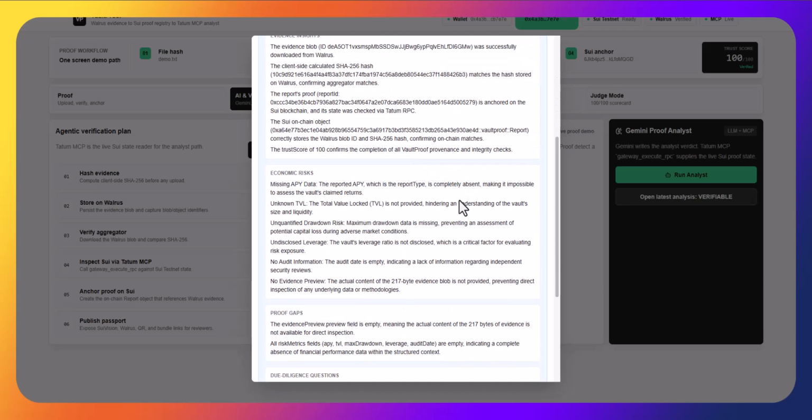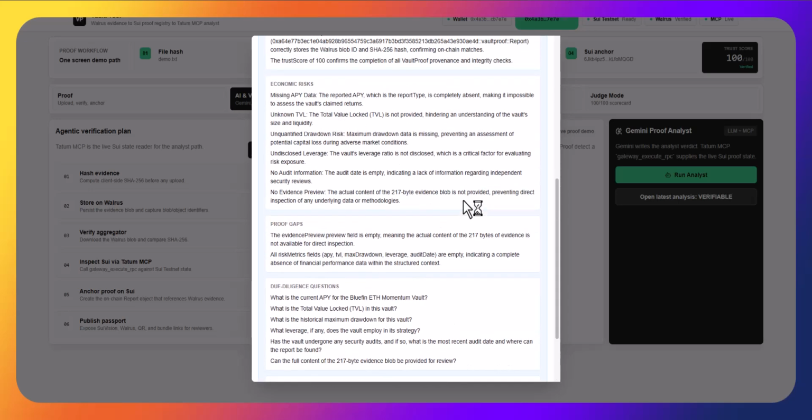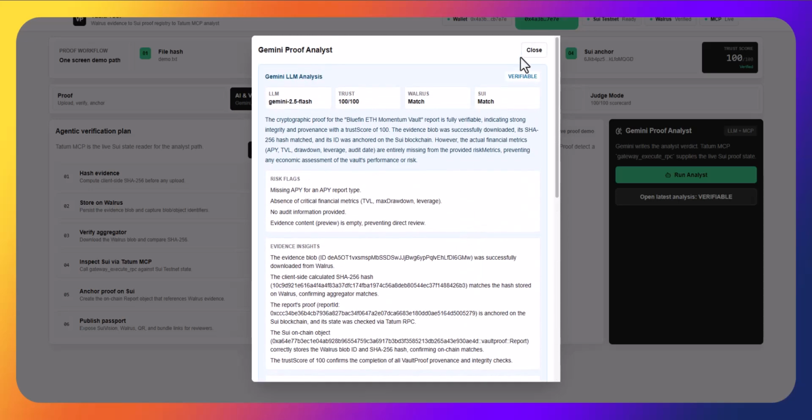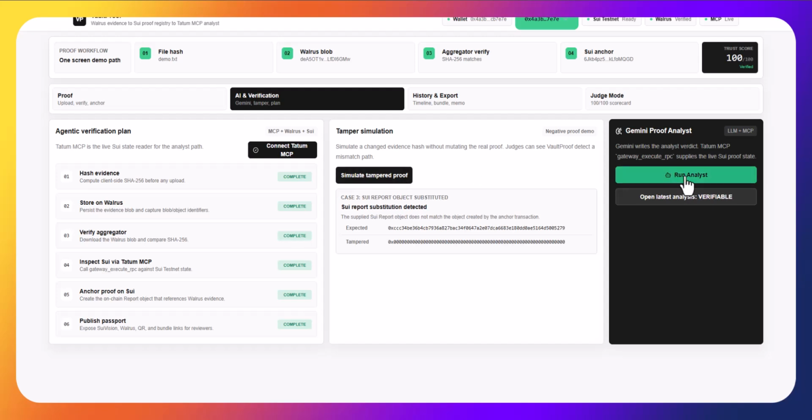VaultProof uses the official Tatum blockchain MCP package, not a mocked response. Its gateway_execute_rpc tool queries Sui testnet through Tatum using a server-only API key. The same tool reads report objects for the public passport and AI pipeline. Public RPC access is allow-listed to the exact read methods the product needs.